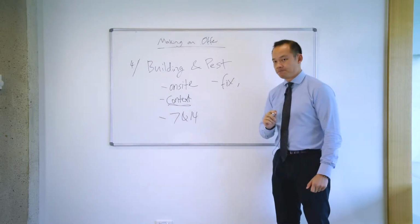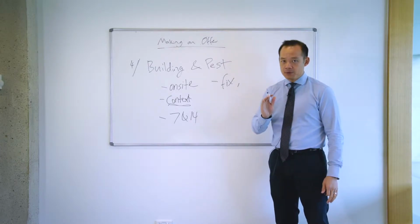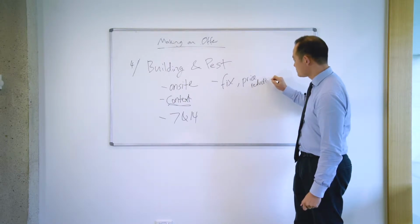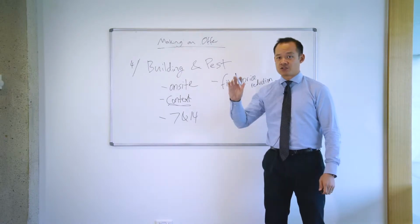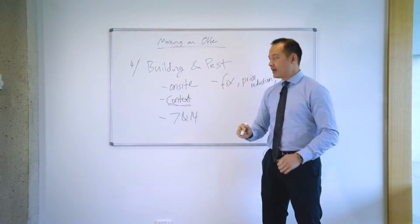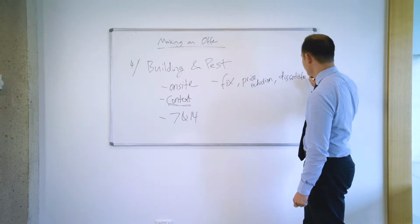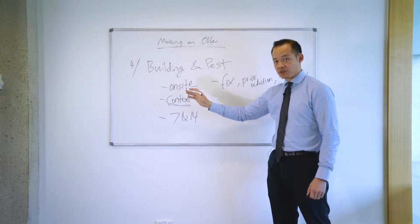Or I can say, instead of the owners fixing this, I'm happy with a price reduction. Or if it's really, really bad, like it's structurally unsound, the roof is going to fall, you can say, you know what, I'm dissatisfied, I want to cancel the contract. And you have every right to do so because you have the building and pest condition.